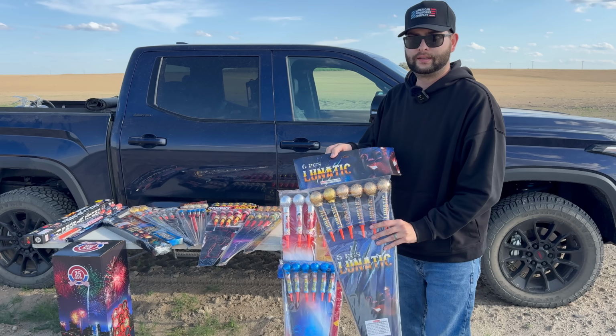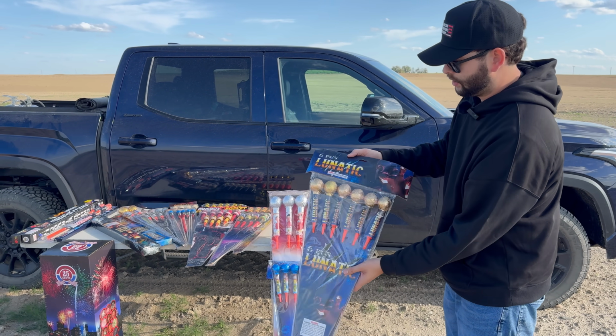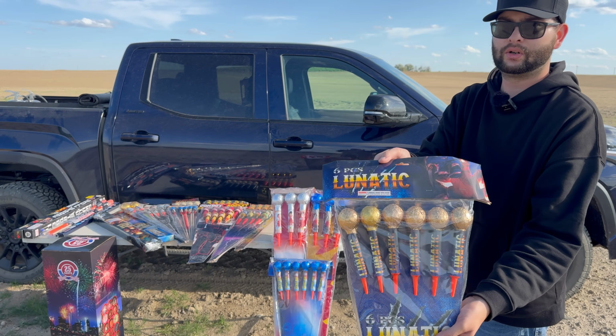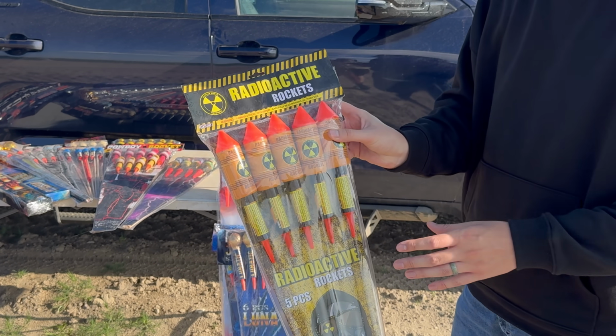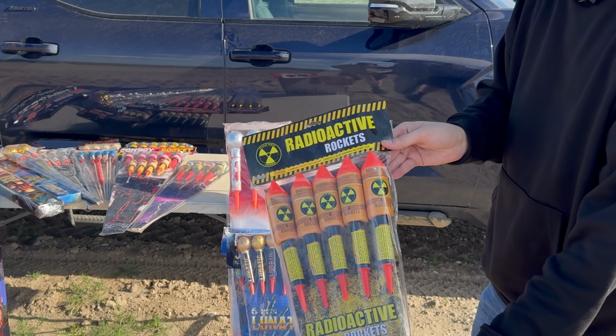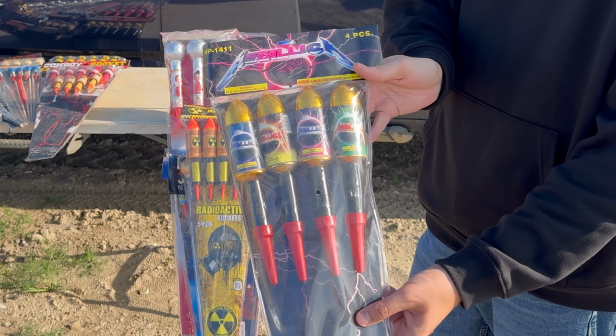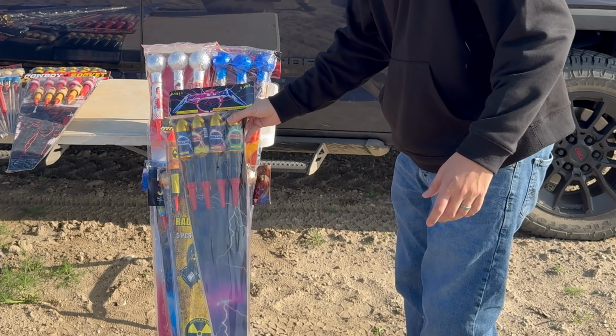So look at that. These next ones here are called the Lunatic, and just like the Rocket Man, you also get 6 of these. But these have a gold top. Pretty big stuff. All right, we should all know about these unless you've been living under a rock. This is the radioactive rockets, and these, as you know, are some of my favorites on the market.